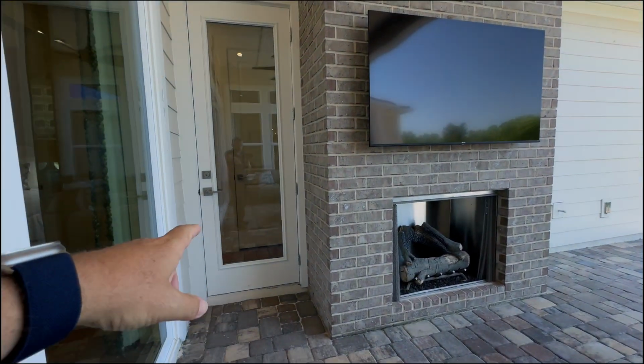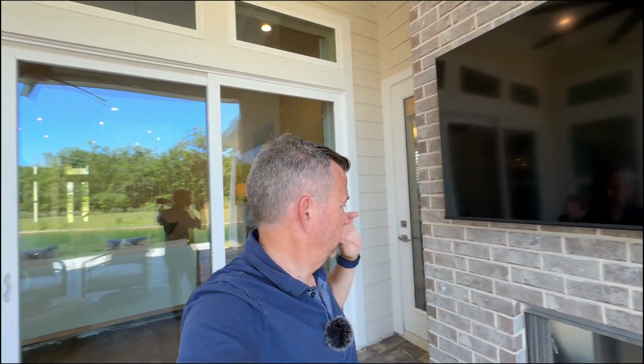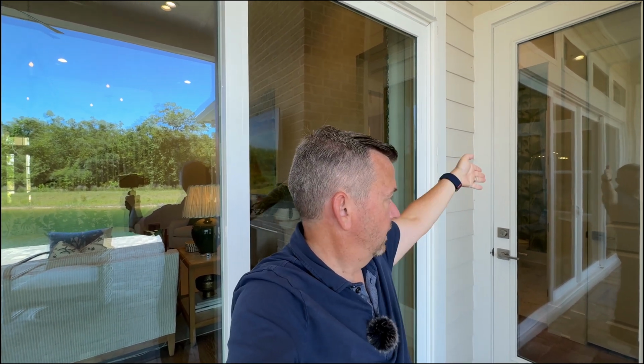All right, one thing I'm going to point out is that door goes right into where the guest bathroom is. The reason why that's nice is if you had a pool out here and you were wet, kids are wet, whatever, they don't have to go trooping through the house. All they have to do is go in this door about 5 feet, and then bam, they're in the other bathroom. So it's not quite a pool bath, but it's pretty close to it.